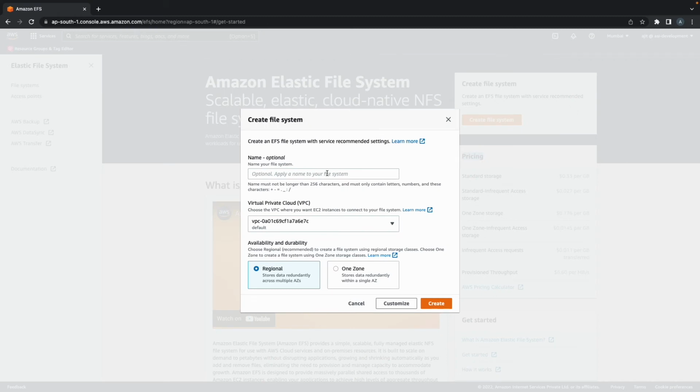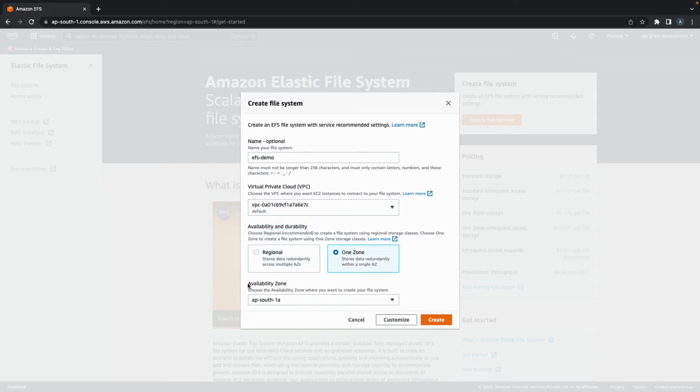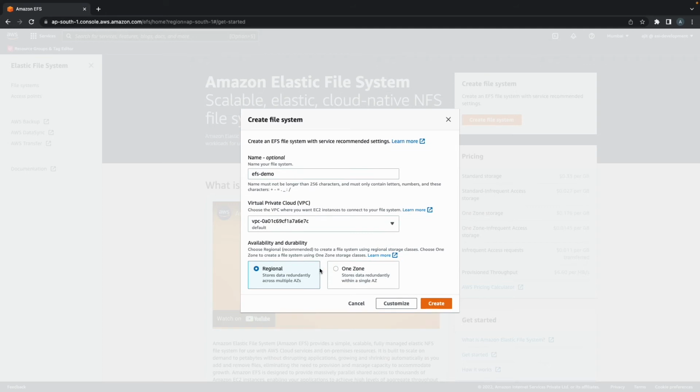Enter a name of your choice. I'll give EFS Demo. Here you see two options for availability and durability, that is Regional and One Zone. We have already talked about the same in the slides. If you select One Zone, you have to select in which AZ you want your EFS to be deployed. I'll choose Regional. Here we have two buttons, Customize and Create. If I click Create, it will choose all the default configuration and create the EFS. We will select the Customize button.